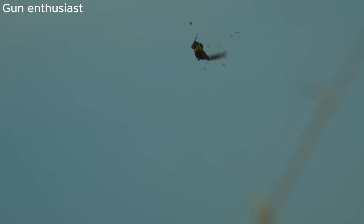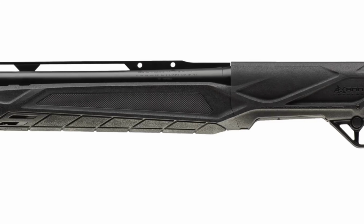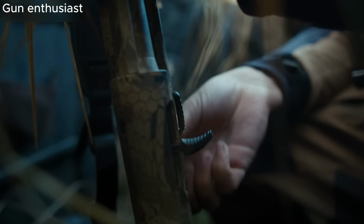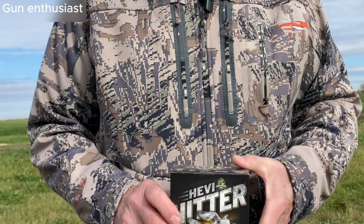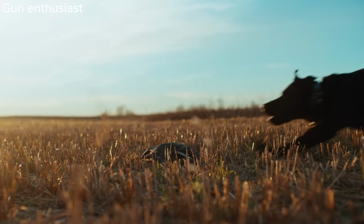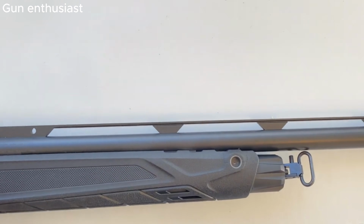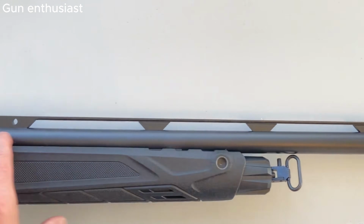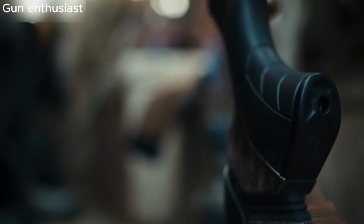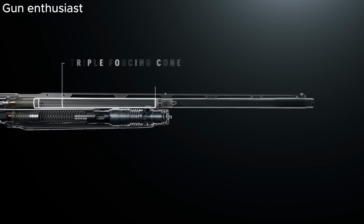Most forcing cones are just a few inches long. By stretching it out, Beretta gently squeezes the shot column instead of smashing it. This prevents pellet deformation and delivers patterns that are terrifyingly consistent. Combined with the Kickoff Pro hydraulic dampeners in the stock, shooting a 3.5-inch Magnum feels like shooting a target load.